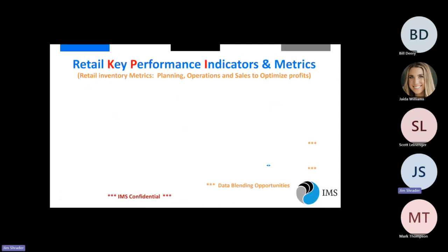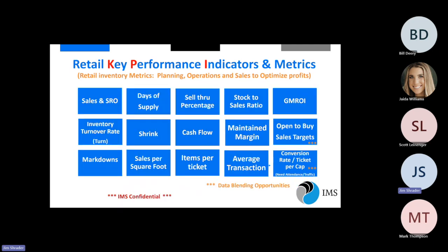So I mentioned KPI. Obviously, when we started with version 5 and 6 of Retail Pro, there were, I thought, some awesome reports. The first was SRO. So I want to look at my items, but in terms of the broader view, not just sales, but what have I received? What do I have on order? So sales and SRO will come out of the box.